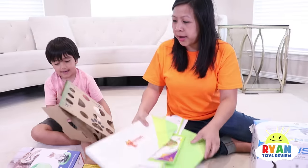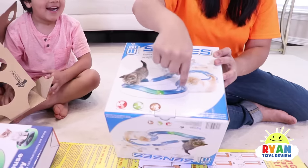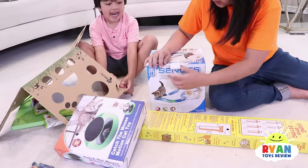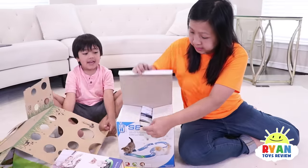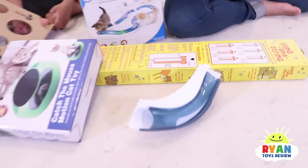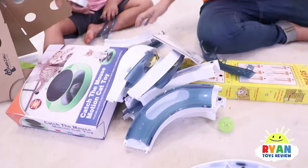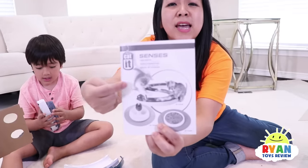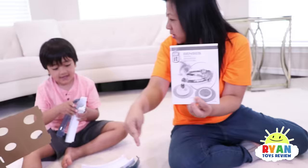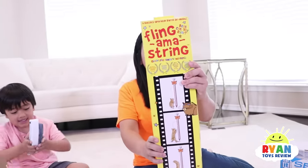So that's number one. Number two here, it looks like a fun little obstacle course for the fake mouse, and then the cats just look and try to get the mouse. Yeah, it's a super roller circuit, it says. Whoa, look at all these tunnels. Catch the mouse motion cat. There it is, all the tunnels. So we're gonna test this one out. And look, the cat looks like it's having so much fun. So I can't wait to try that out. You think the cat's gonna like this one? Yes.